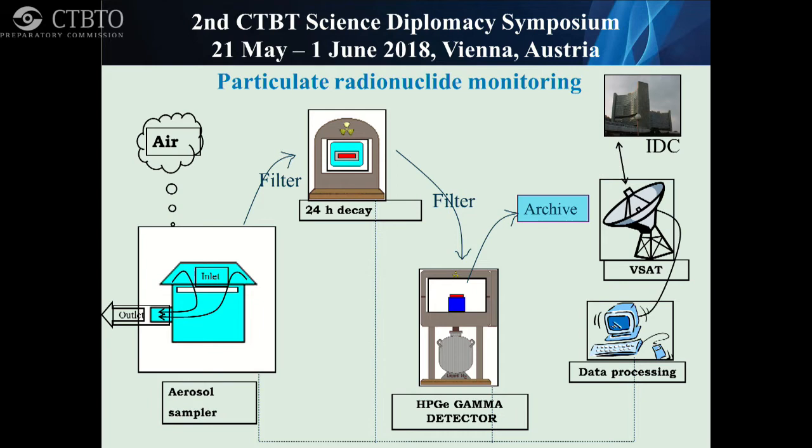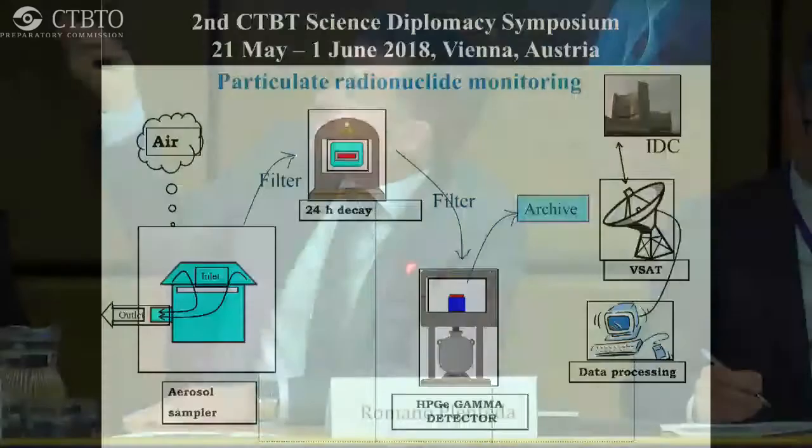The data that are collected by the gamma detector are then converted into a format which is standardized for the CTBT, and these data are moved together with the state of health data through the GCI to Vienna, and from Vienna will also be available real-time to the NDCs. But on data processing, there will be a subsequent presentation, which we're going to talk about in more detail.